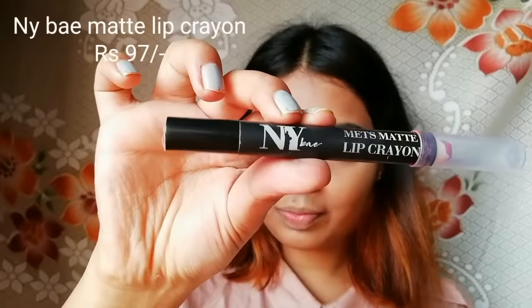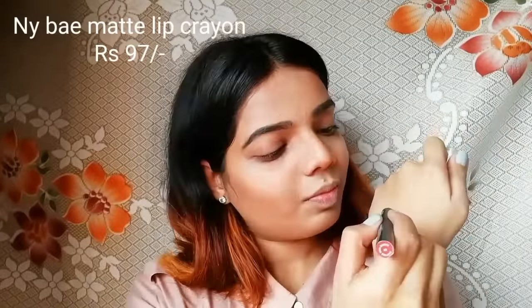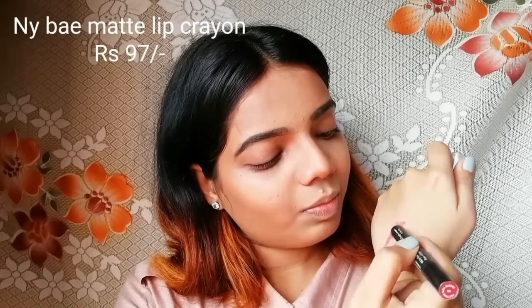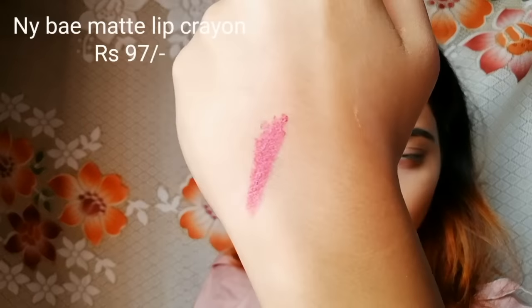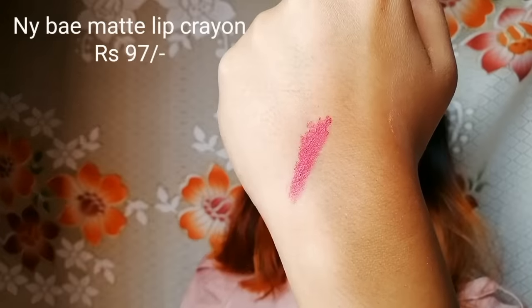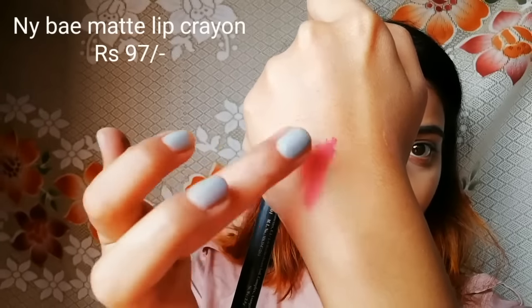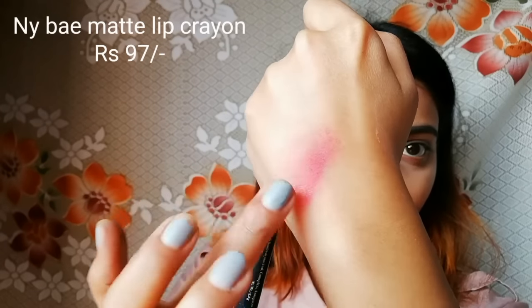Now I'm going to use the NY Bae Matte Lip Crayon. Firstly, I'm going to use it as an eyeshadow. Guys, you can see it is a beautiful dusky pink kind of shade. The best part of this lip crayon is that you can use it as a matte eyeshadow, on your cheeks as a blush, and of course on your lips. See how beautifully it blends.